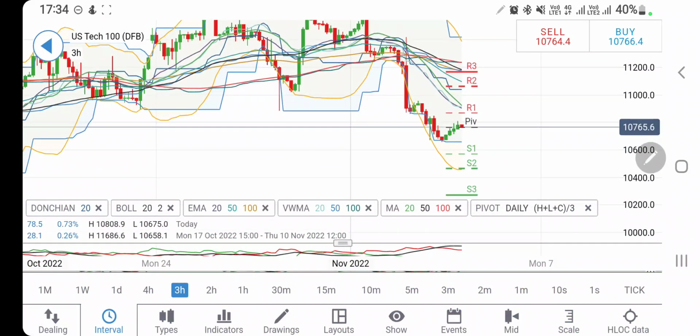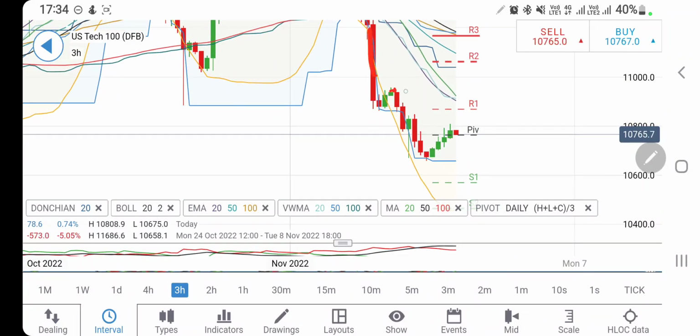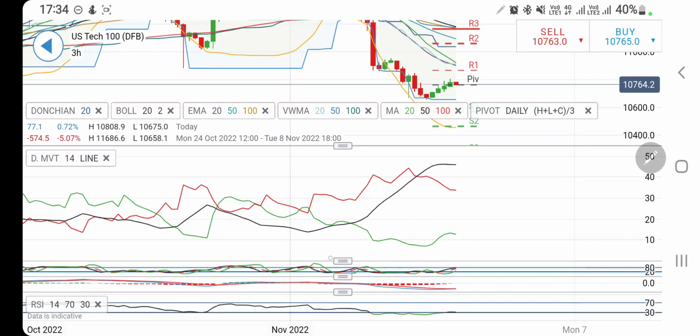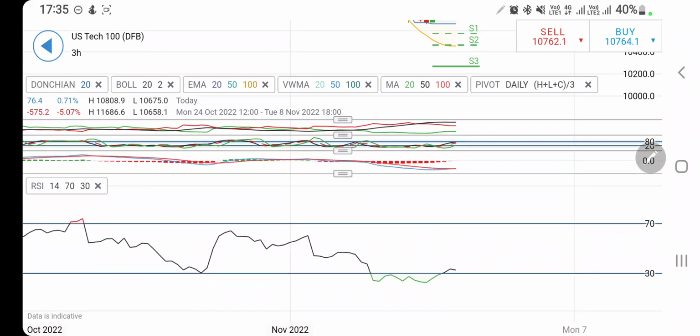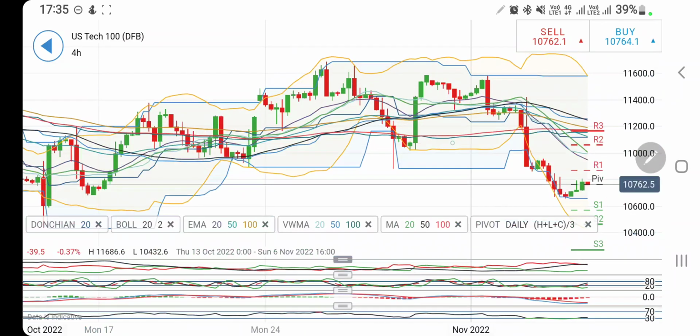And if you look at the 3-hour charts, the drop was sharper, the retracement is slower, and hence probably it can show you the drop from here. You can expect 10,600, 10,500 levels to be seen. Directional movement is bearish. Stochastic is looking upwards. The MACD is on the verge of a crossover. This is the only bullish indication we are having right now. RSI is trading near the oversold zone. Just now it has come out. Let's see if it sustains.